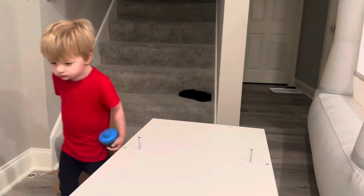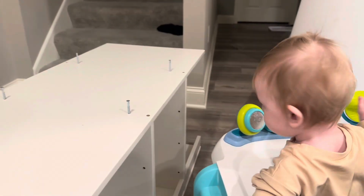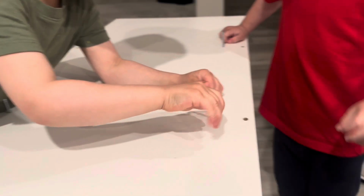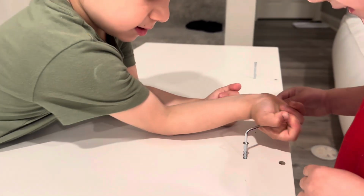After I did some cleaning, we headed out to IKEA, picked up this IKEA shelf, and then we started assembling this on Friday morning. It took a while because the boys wanted to be involved, so why not just let them go ahead and practice and learn some skills.